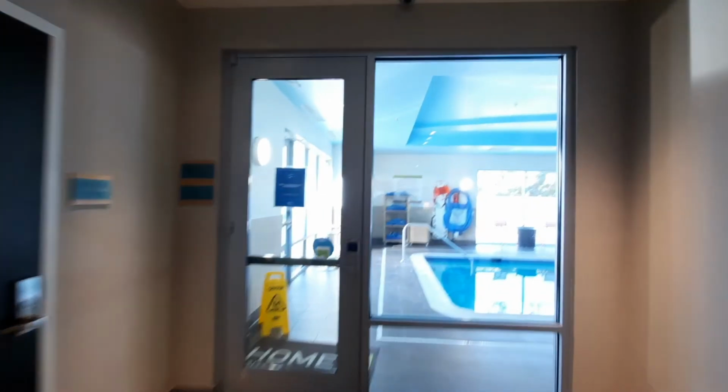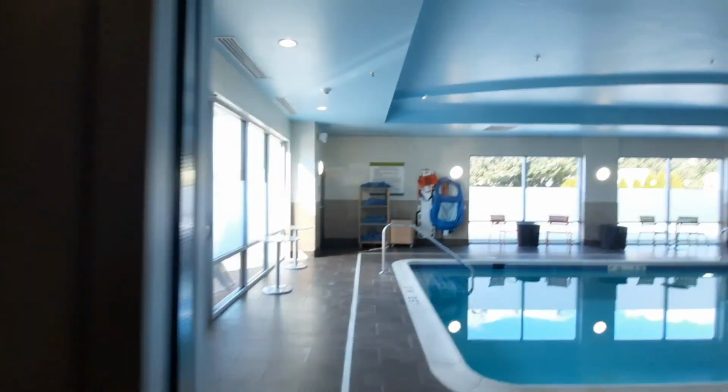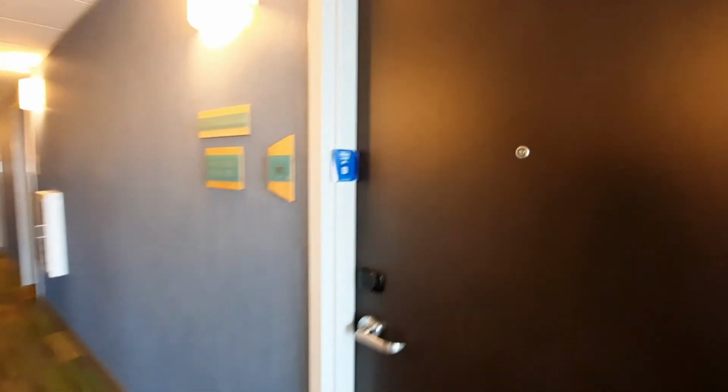Elevator's right here. The pool is here. Indoor pool. All right, guys, we're on the third floor, home to suites.